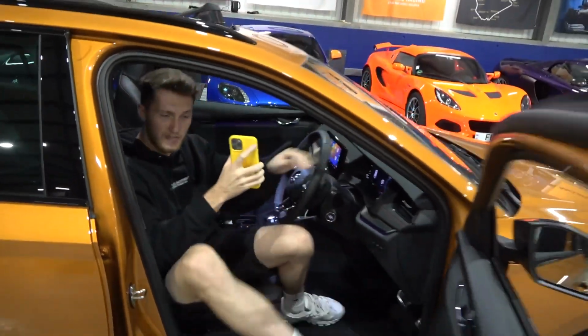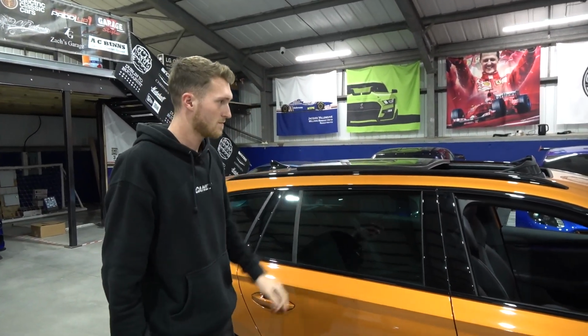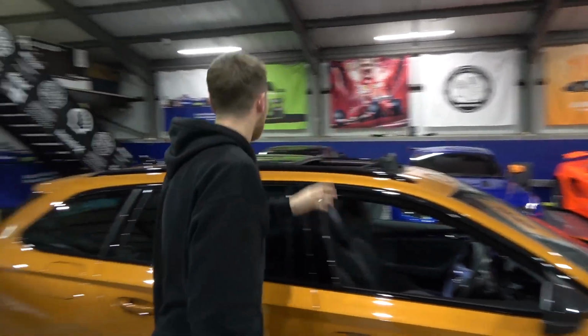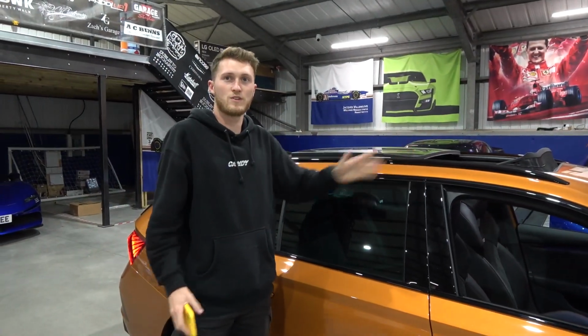An option that you don't need in a car, but for me, driving a convertible pretty much every day of my life, I quite like the ability to be able to, unhappy Skoda. Key is not in the vehicle. I like the ability to be able to open the sunroof up. Yeah. Which I think you do as well.